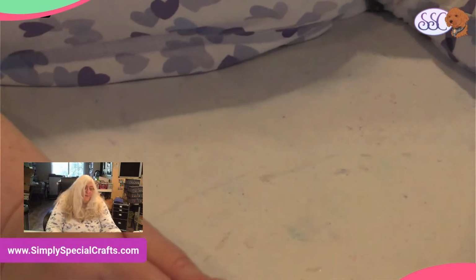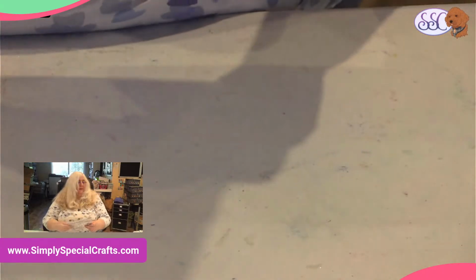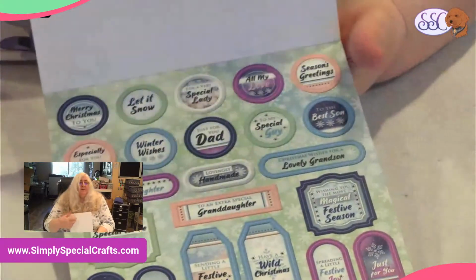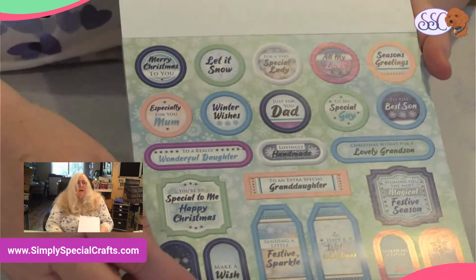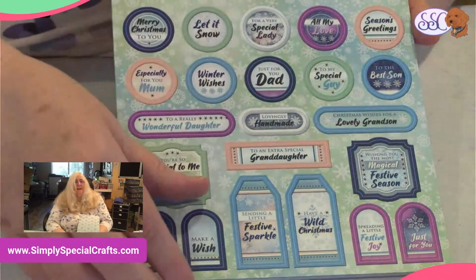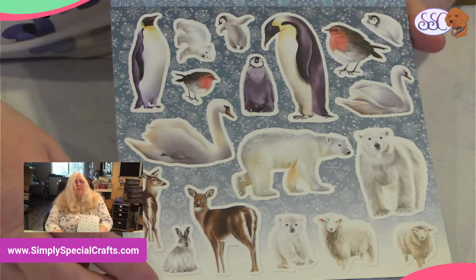I haven't seen this one yet. This is the Sparkling Season 8x8 book. Let's see what we get. I don't know what there's going to be. Oh, we start off with some tags. Here's the relatives. We've been expecting to see those. There they are. We've got some cutouts.